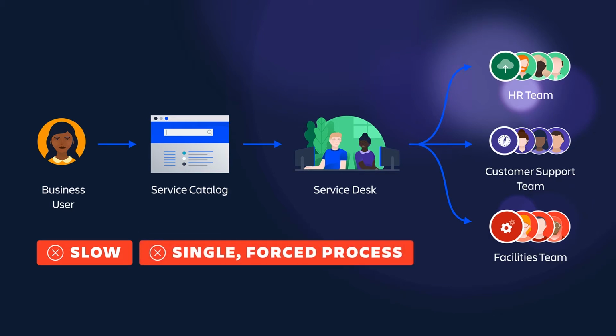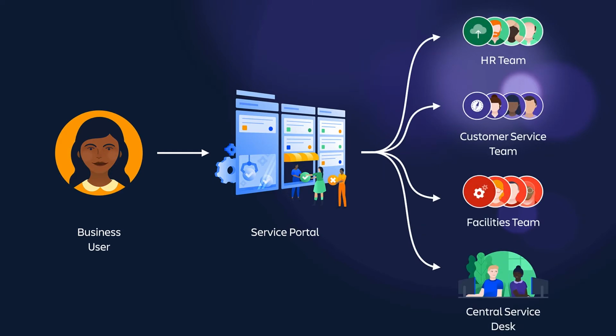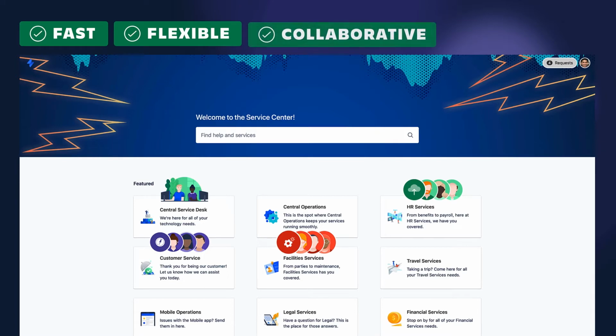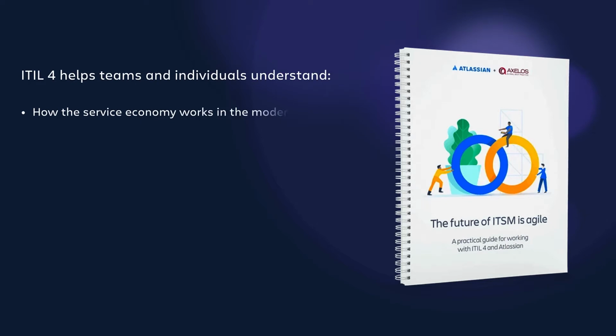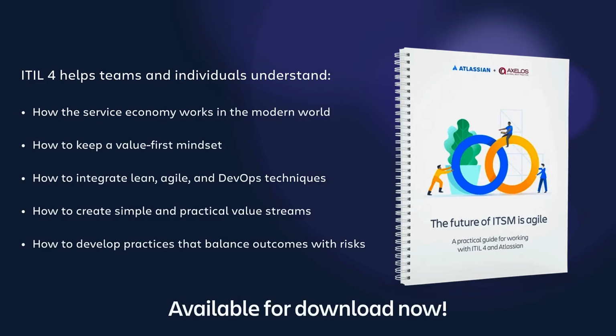At Atlassian, we think there's a better way. With Jira Service Management's team-based approach, customers still go through a service catalog, but then those records are routed directly to the teams that support them, and all of this is transparent to the customer through a unified experience. This not only speeds up resolution times, it also gives the power to the individual teams to build and manage their record types and the workflows that support them, all without sacrificing visibility and collaboration across teams. We've also worked closely with Axelos, who owns ITIL, on how to help teams embrace the lean, agile, and more DevOps-friendly techniques that enable value.